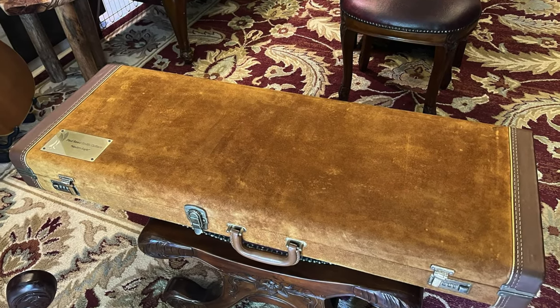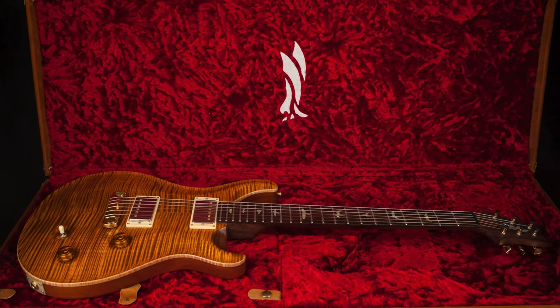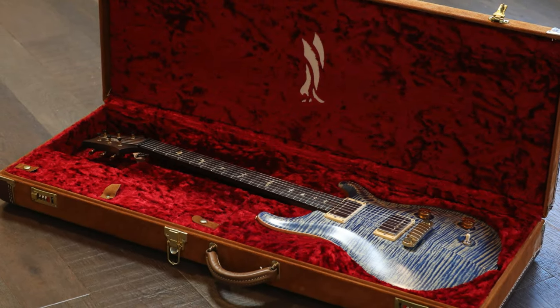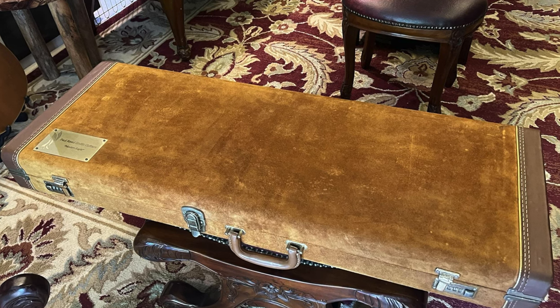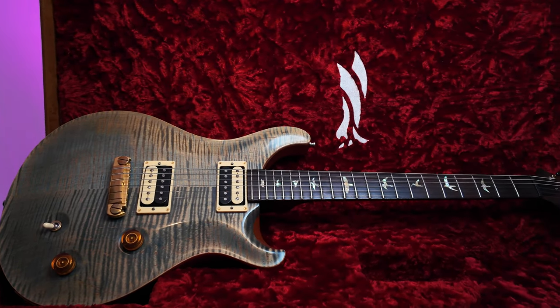As this is a Modern Eagle guitar, you get the cool Modern Eagle 1 case with a plaque on the side. These cases weigh an absolute ton, but they're so cool to look at. You have a kind of suede-y, camel-like outside skin with gold latches, and then the inside, as you can see here, you have red plush with the Private Stock logo on it. It's a really nice piece for this guitar, and yeah, awesome guitars.